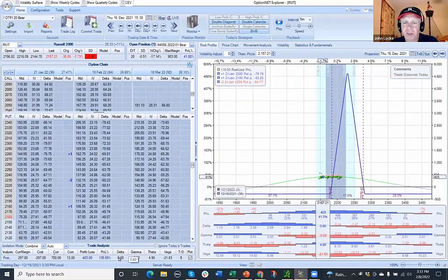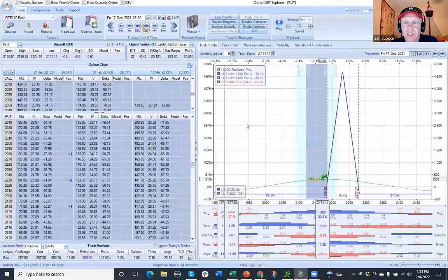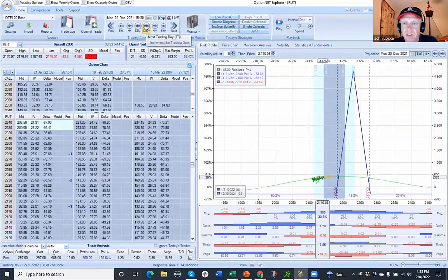We're still positive delta, but we're relatively neutral in the delta category here. And you can see our risk is down to only $279. That's the maximum we could lose on this, and we're up $403. So we're in a really good situation here. So let's move this forward. Ideally, we want this just to range in this area here.